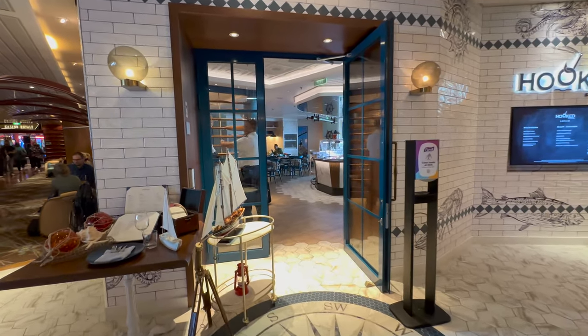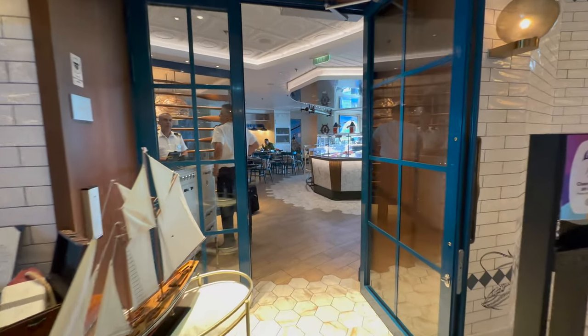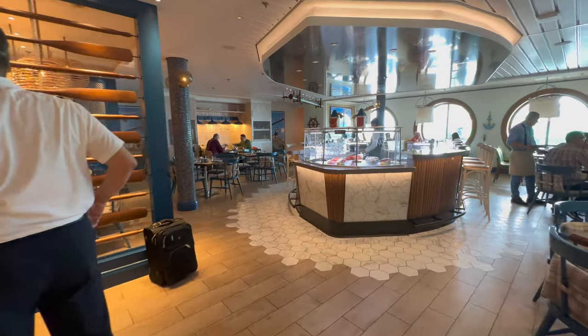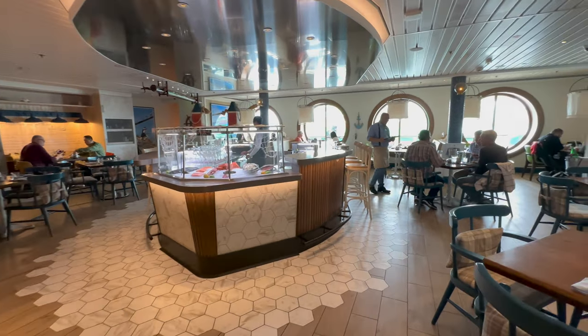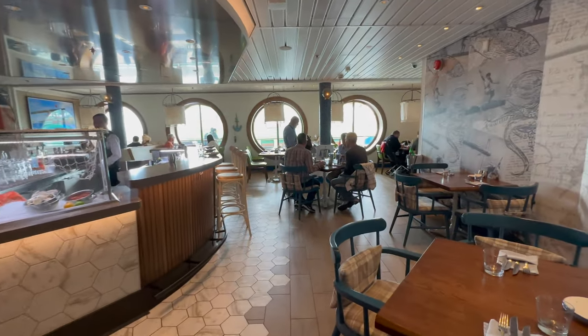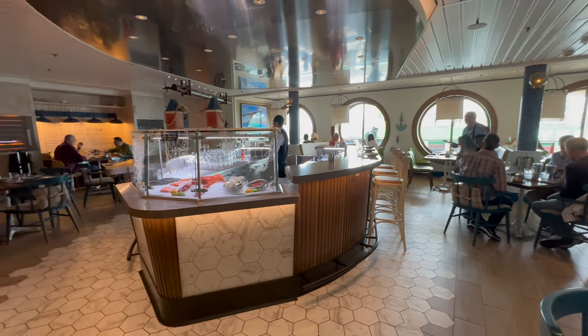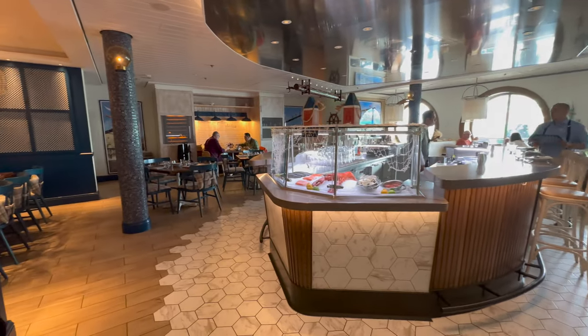On the opposite side of the Schooner Bar is Hooked. Hooked is a seafood restaurant that is part of the specialty dining program with Royal Caribbean. It is one of our more favorite Royal Caribbean restaurants, so make sure you give it a try. And make sure you get the lobster. It's the best.